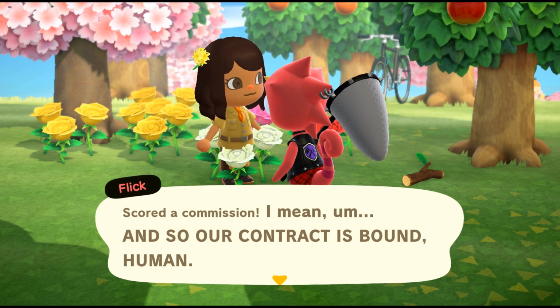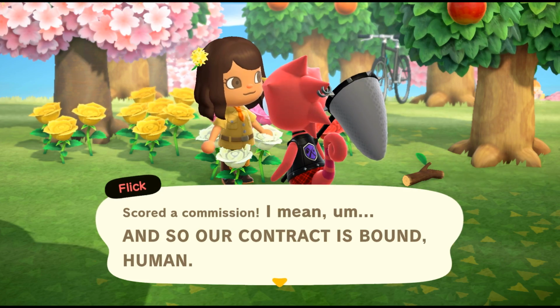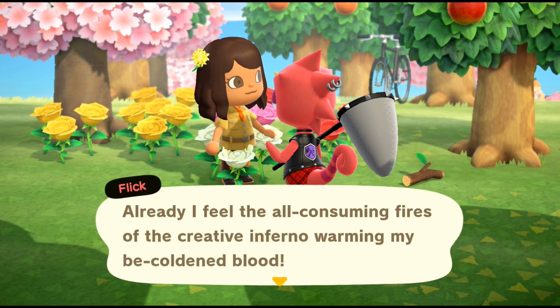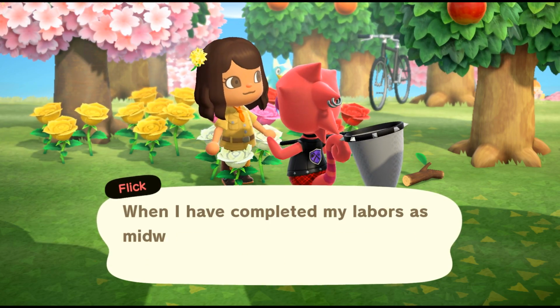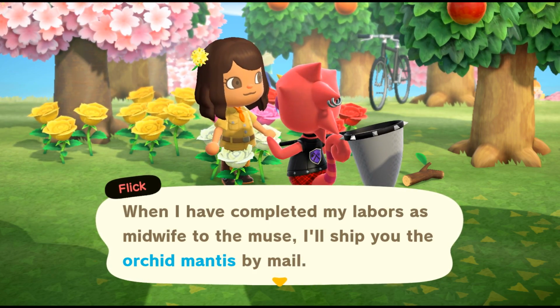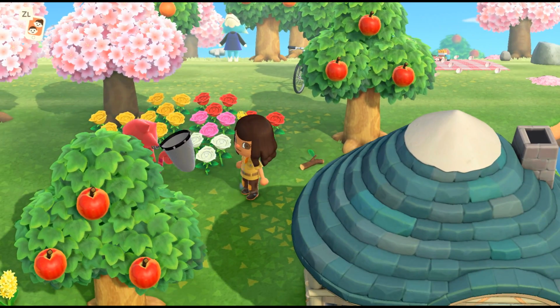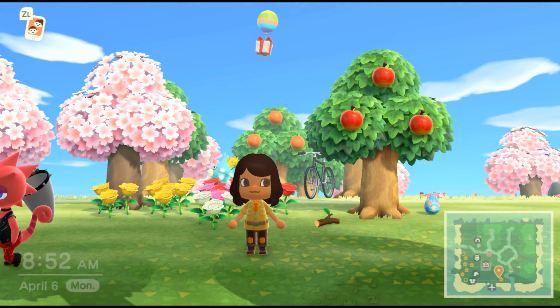Okay, he is like one of my top favorites forever now. Already I feel the all-consuming fires of the creative inferno warming my beholden blood. When I have completed my labors as midwife to the muse, I'll ship you the orchid mantis by mail. That's so cool! I wonder if we're able to do more commissions with him.